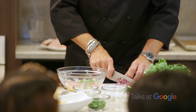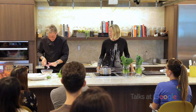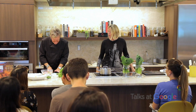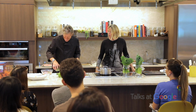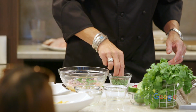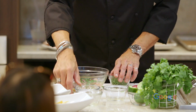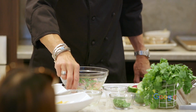All right. So I'm just going to throw in tomatoes and a tablespoon of that. There we go. The fun thing about this dish is it's really easy to pull together quickly. We'll put in a pinch of cilantro. And then, of course, salt. Where would you be without salt?